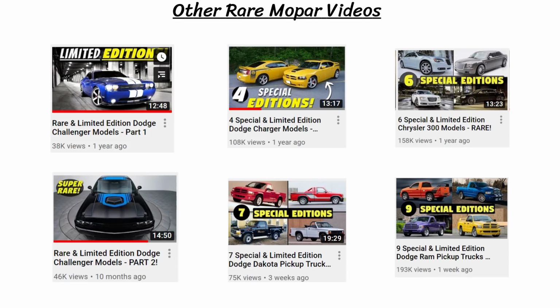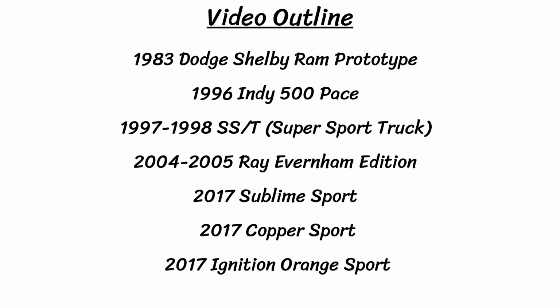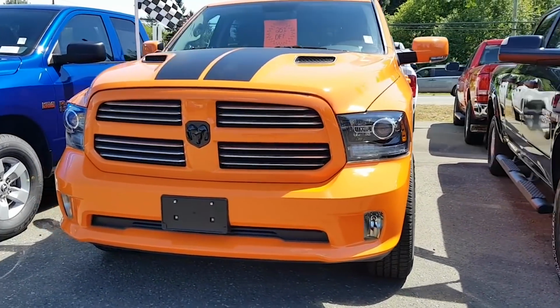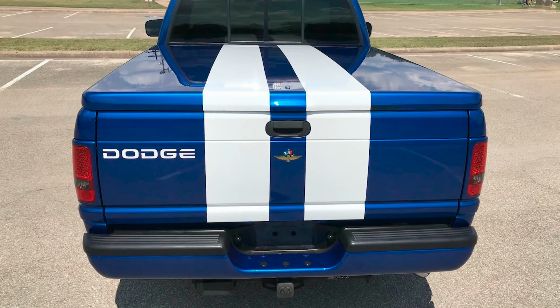For today, I've included another 7 models: the Shelby Ram, Indy 500 Pace, SST, Ray Evernham Edition, and 3 rare 2017 colors: Sublime, Copper, and Ignition Orange. If there's any rare Rams that I missed between part 1 and part 2, or there's something specific that you want to see, let me know down in the comments section below and I can try to add it to part 3. So let's get started.